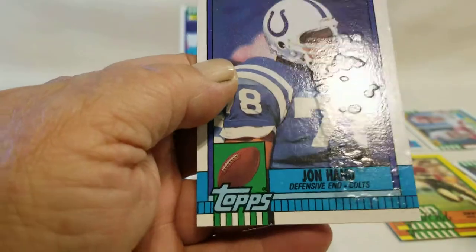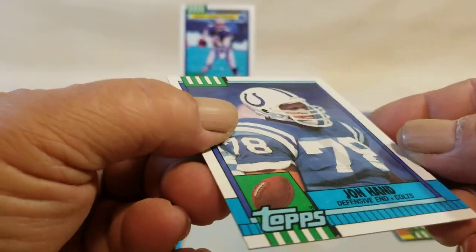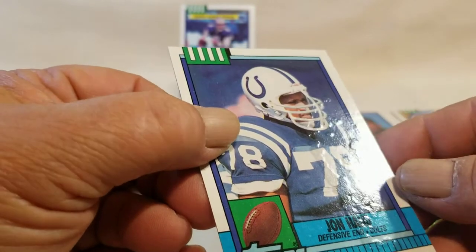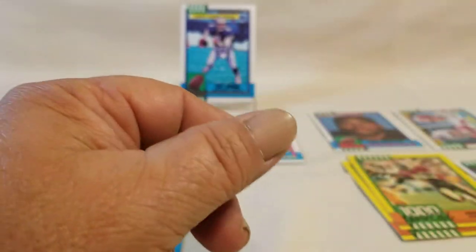It seemed like that last card won't stick. You can see the damage if I get it into the light just right there. That's what that gum will do to it, unfortunately.